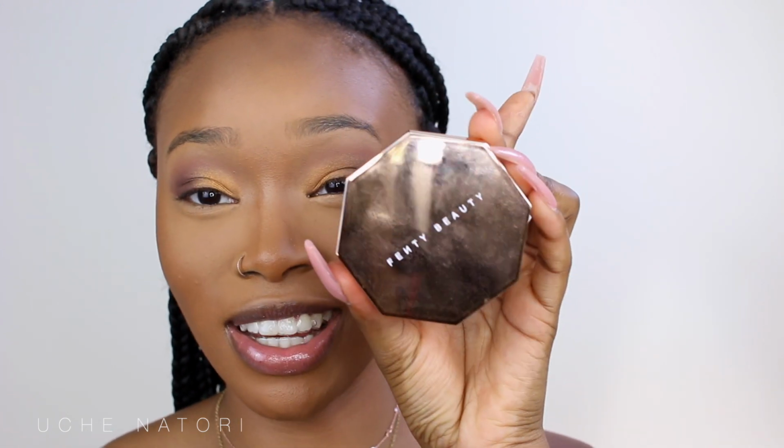This next product might shock some of you, but I'm taking my Fenty Beauty bronzer in Cocoa Naughty. If you watched my review and first impressions, you will know that I absolutely did not love this product at first. Someone basically said to me, you need to give it another chance, it's actually a very good bronzer. So I've been using it with my own brushes because in my first impressions I used it with the Fenty brush. I like using it with the Morphe M527.